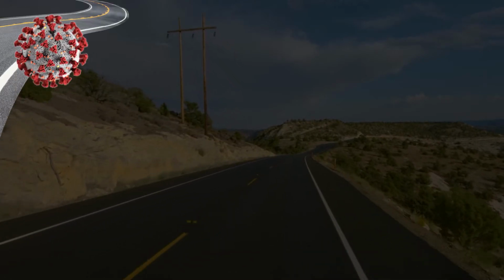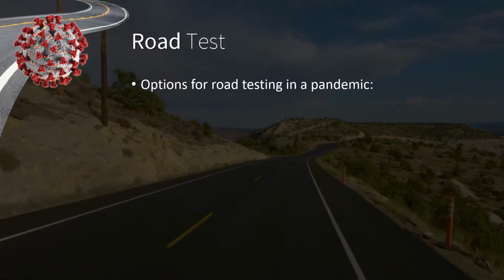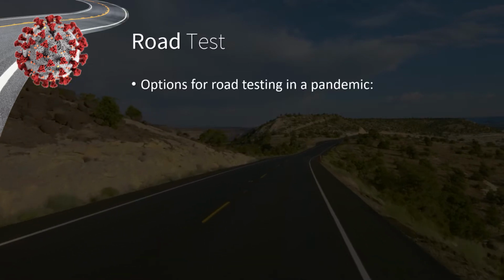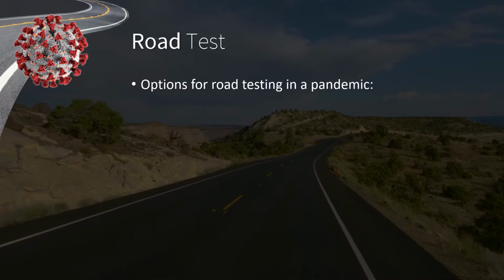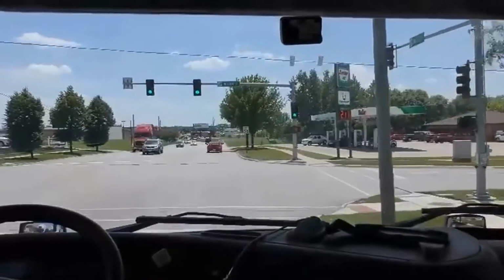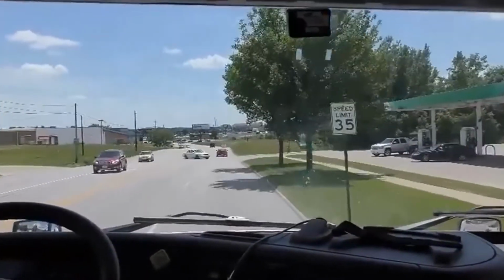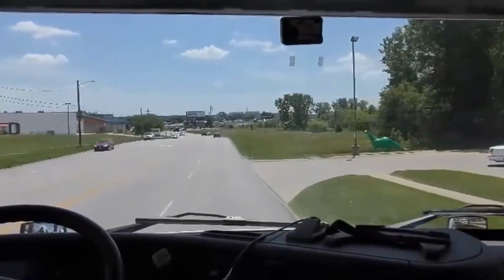Right along with the onboarding of a new driver comes the road test. And as I said earlier, this has been a challenge. I'm going to talk about 3 different options that you could use in this road test. First and foremost, I am a big believer in road testing. If you've been to one of our seminars, I get up on my soapbox about road testing. There are a lot of benefits to road testing today.